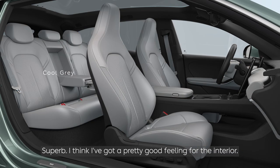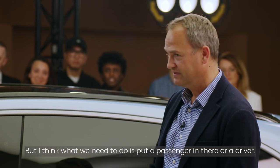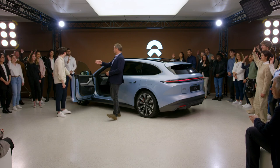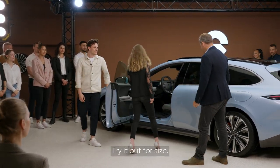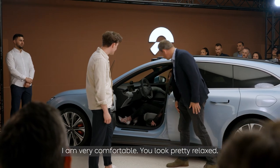Superb. All right, I think I've got a pretty good feeling for the interior, but I think what we need to do is put a passenger in there, or driver. So do we have any volunteers to come and sit in the hot seat? You'd like to? Do you want to come on? In you go. Try it out for size. That's a good fit. You look comfortable. I look very pretty relaxed.